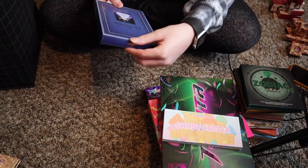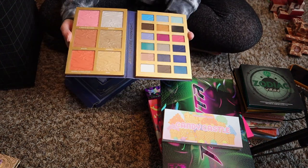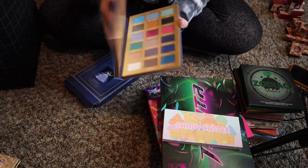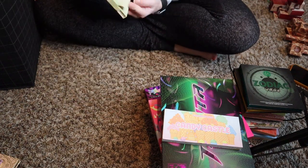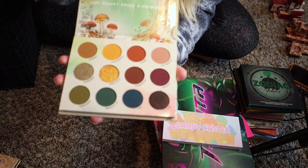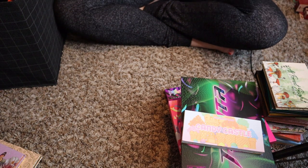Next, I have this Cinderella palette by iHeartRevolution. I really like this palette, but I think I can get rid of it. I don't need this one. This is the Rock Beauty Christie palette with ColourPop. I'm going to keep this one. Look at how pretty that is. I'm going to do a quick battery swap just because my battery was dead.